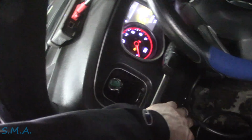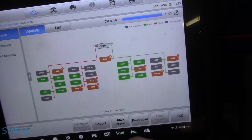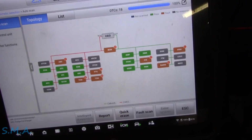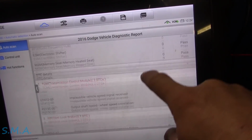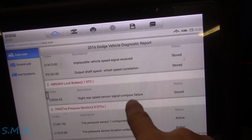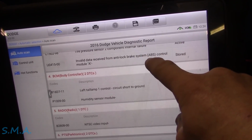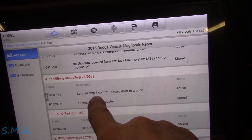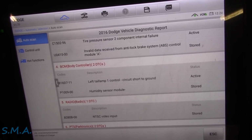And then of course the ABS and traction light is on. So I let her go through a system scan here. Those lights are controlled by the body module. The BCM does have 2 codes in it, so let's go to the report and see if there's anything worth looking at. Right rear speed signal failure for the ABS, so that's good to know. And the body control module: left tail lamp 1 control circuit shorted to ground. And that is an active code.